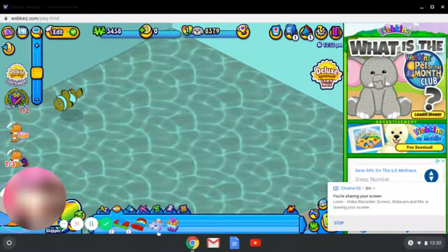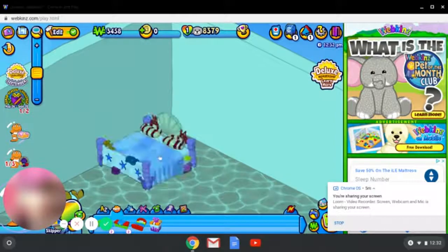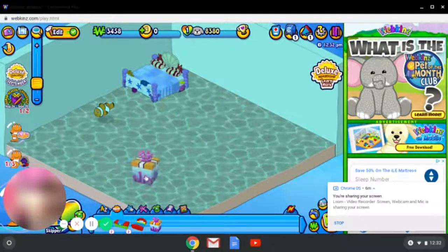Get rid of that. Let's put this bed in here. Give him a bed. I'll decorate his room later on. But yes, it's going to be his room so far. I'm probably going to decorate later. So let's open his gift box, because we've wasted enough time.